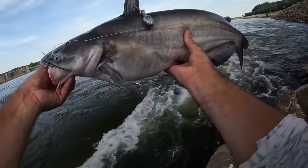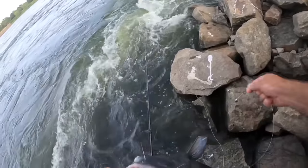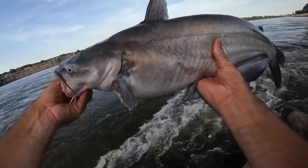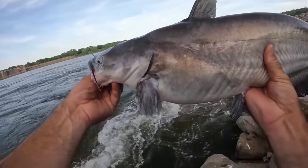We can lift that one. Still a really good fish. If I was keeping fish today, I'd keep this one. 7-8 pounder. I felt like it was a bite, but then I just lost tension and it felt like I didn't have nothing, but this guy was just swimming upstream in the current. That's crazy.